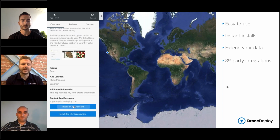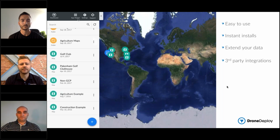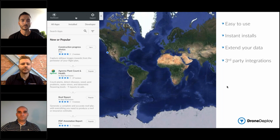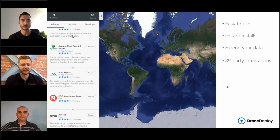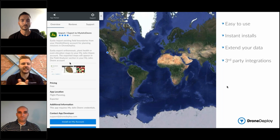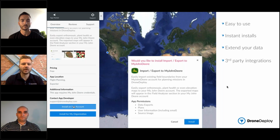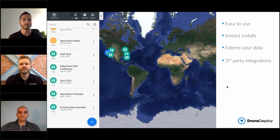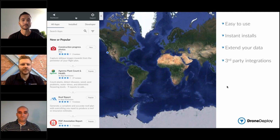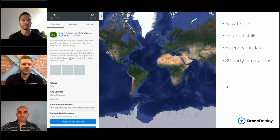You can search by industry. So you could click on agriculture and see all the different types of integrations that are there to help you make more use of all this data, because it does no good just sitting in DroneDeploy if it can't get into your system of record, or where you keep all of your information for your business in the day-to-day operations. And yeah, you can install it very easily with just one click.